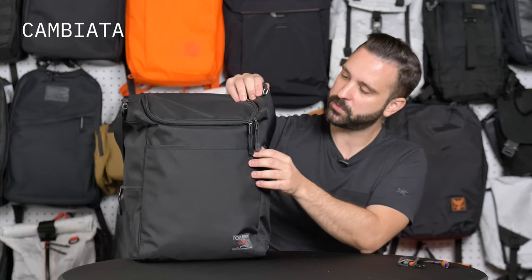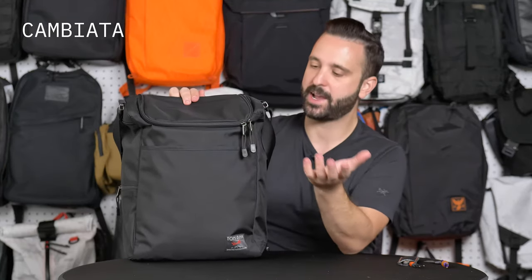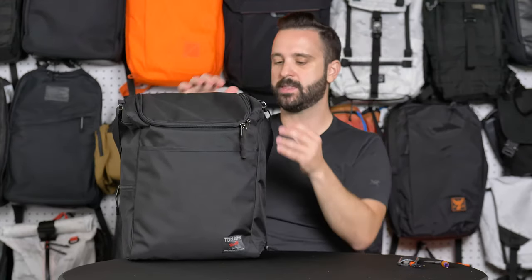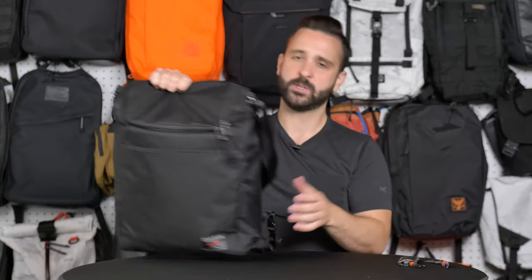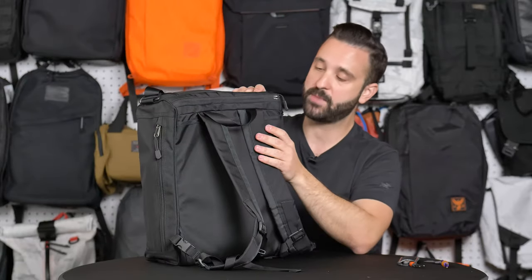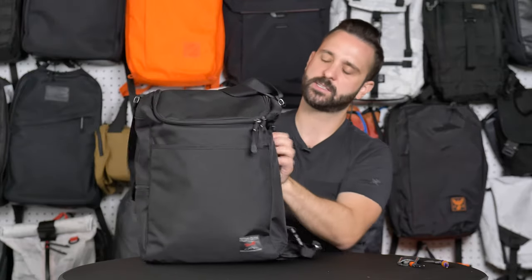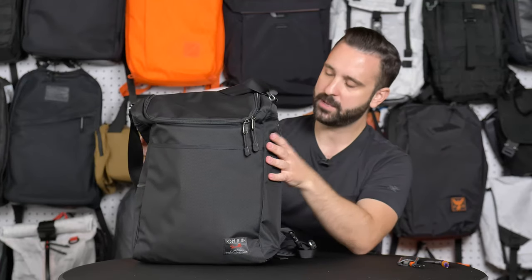So the initial pitch on this was it was Tom Bihn's take on a tote pack. Tote packs have become really popular lately, especially over the past couple of years. They offer a really great grab-and-go ability, and if you do end up walking further or having to travel further distances or just have a heavier load you want to carry on your back, they have backpack straps. So I wouldn't call this a tote pack. It's more of a cross-body pack.